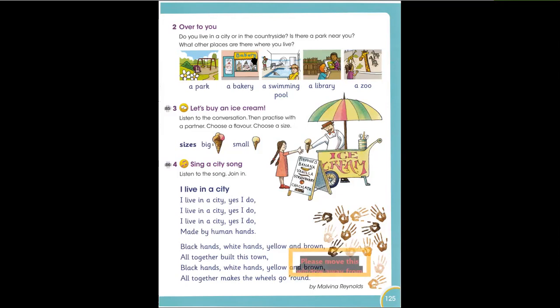Okay, moving on to the third picture, a swimming pool. See in the picture what the people are doing. The boy is swimming, one boy has already finished, and there is also a guide to help you to swim. So this place is called a swimming pool. Number 4, a library.